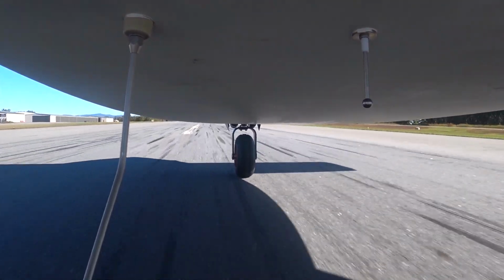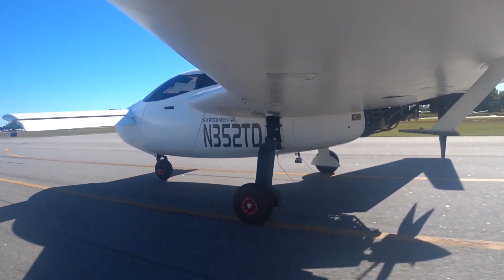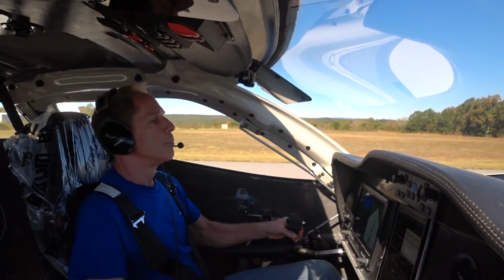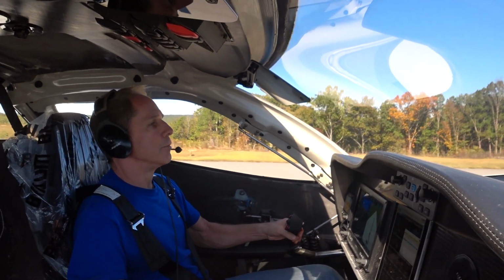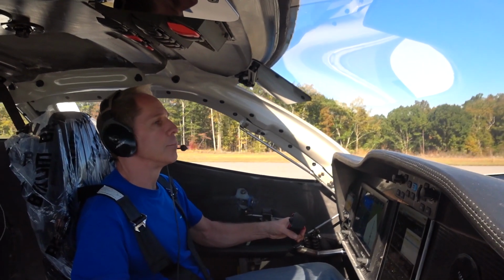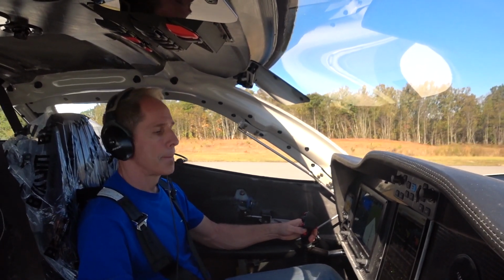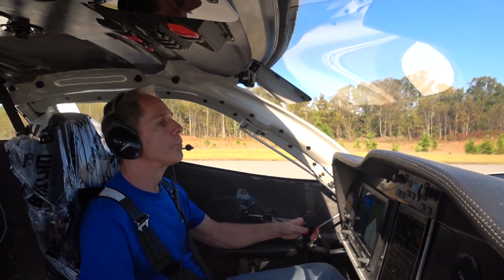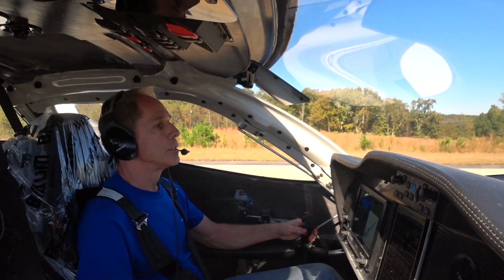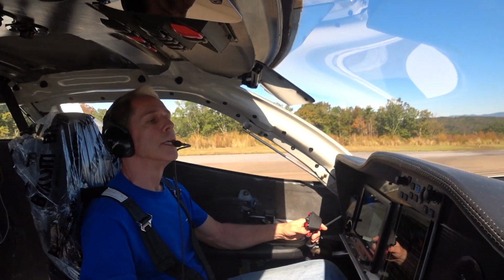Holy moly. Now the temps have come up a little bit. Not sure if I'm getting the nose well off there, but that time I took it to, I think I saw 80 knots. I know my airspeed's reading high, so anyway.